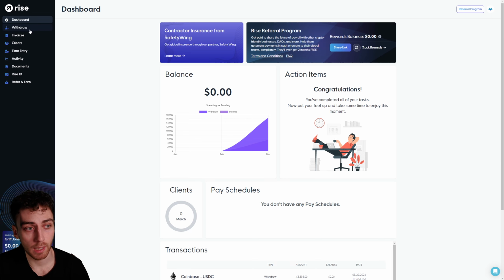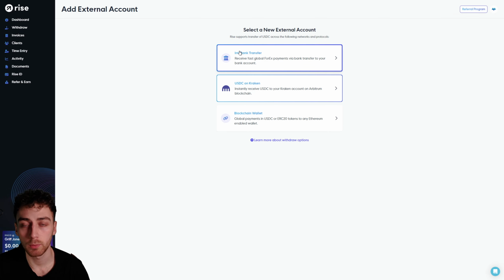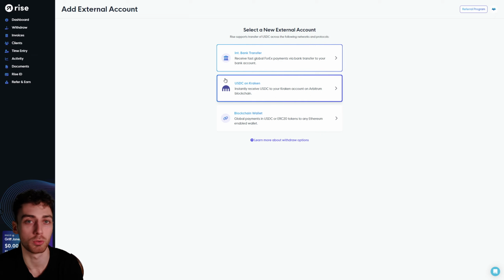So the payout methods in Rise, you can either do bank transfer, which didn't work for me because I'm using Revolut Business, Kraken, or another blockchain wallet. Kraken will be the fastest, but if you don't have a Kraken business account, at the moment they are taking a few weeks to verify your accounts. So if you don't have a Kraken business account already, I recommend registering for one so that you can withdraw into Kraken more easily in the future.